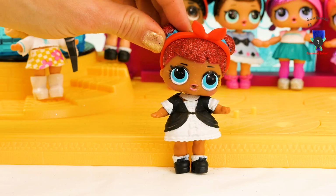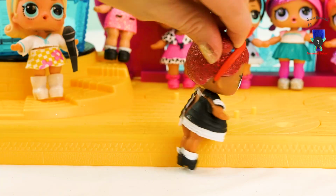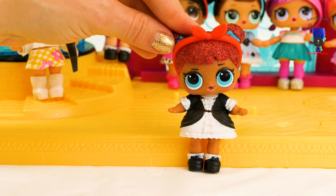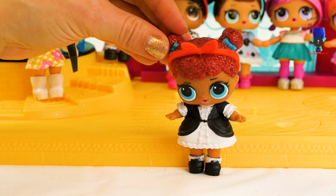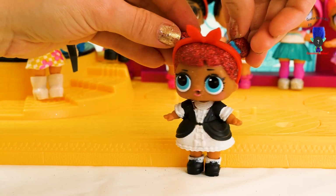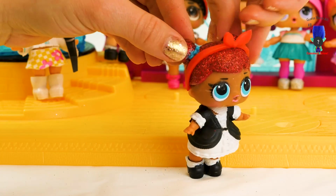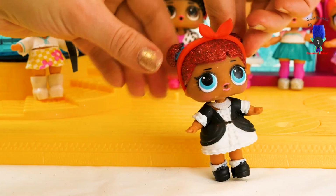Next we have Teacher's Pet. Hi, everyone. Ooh, black and white with a pop of red. I'm not sure if I would have put that bright red in your red hair, but it looks cute anyways. And oh, she's got some pearls around her. That is too cool. I know.